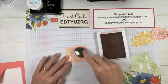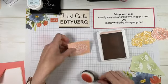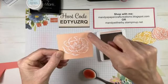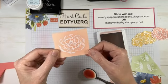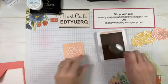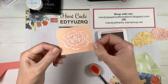Okay, just to add a little bit of color there to the flower. We don't want to go too dark, but can you see the difference there? You can see the difference if you compare the inside of the flower with the outside of the cardstock. Can you see how it's a little bit more pinky now? Does it show up on camera? Might need to add a little bit more. A little bit more. There, you can see that a bit better now.